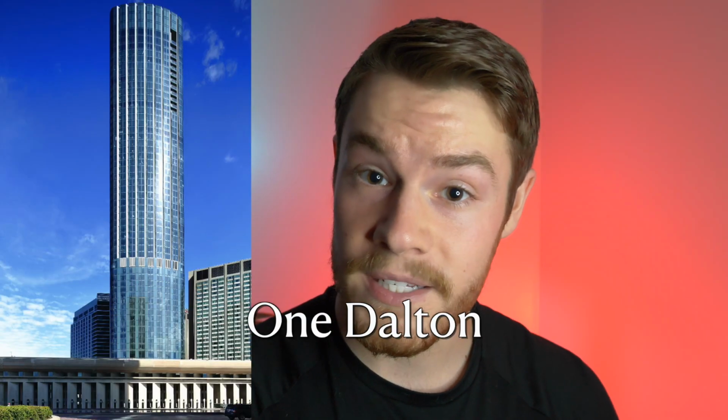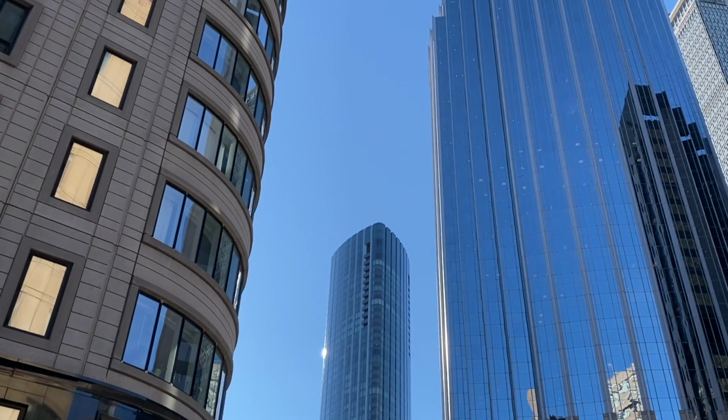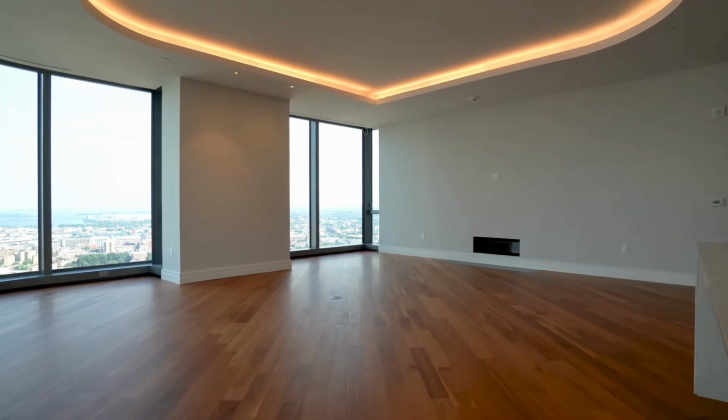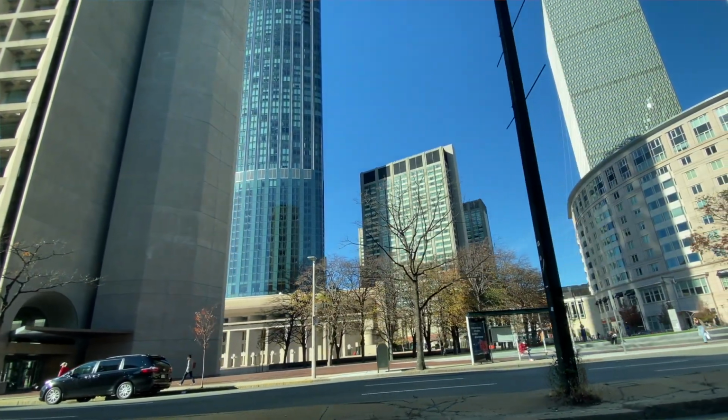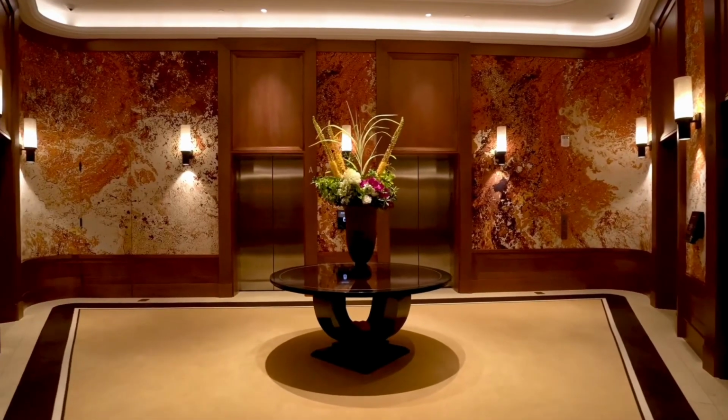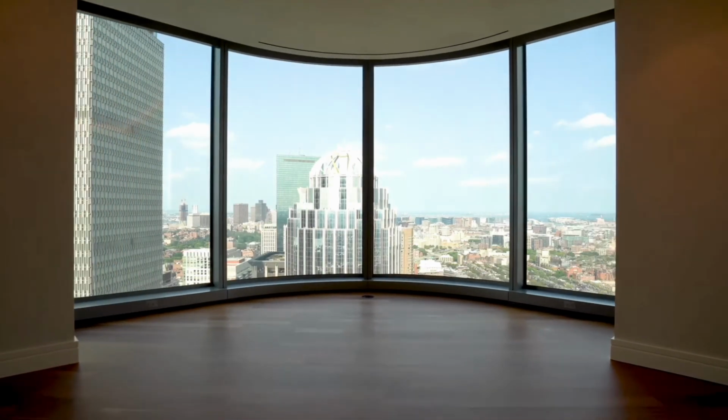This is the Four Seasons Residences at One Dalton. That's kind of the official name for it. It is a beautiful, modern, luxurious new building in Boston. Now, it was finished a couple years ago. It is 61 floors tall, so this is one of the tallest buildings in Boston. The lower part of the building is the Four Seasons. So this is where you have the brand new Four Seasons Hotel. I mean, the place is beautiful, both the condos, the amenities, the hotel rooms.